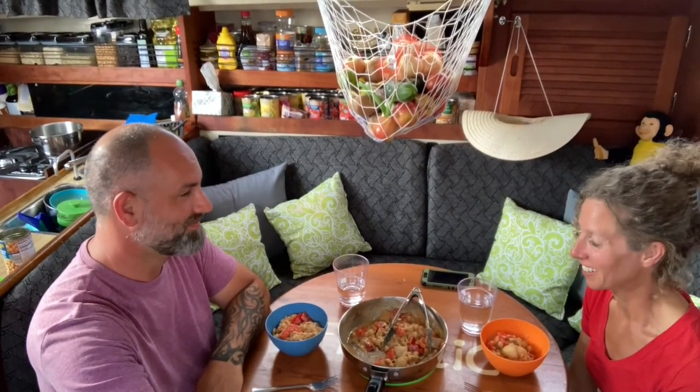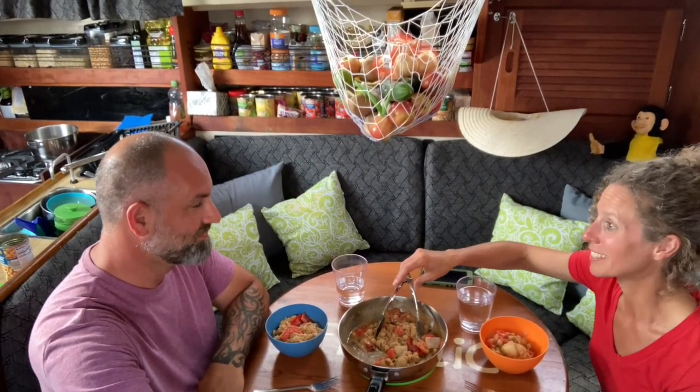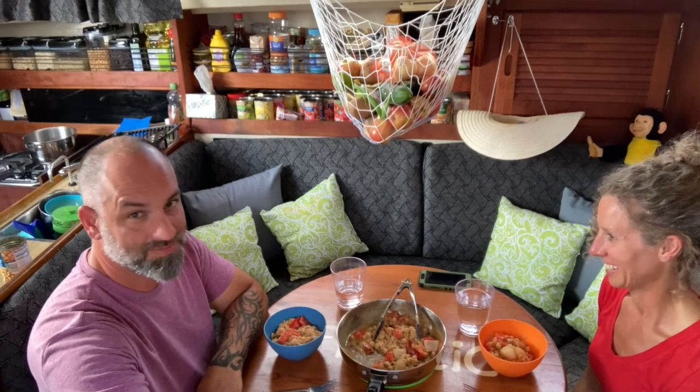So we're having peanut noodles. Peanut noodles. That's the whole point. Tonight for dinner. And it's one of my favorites because it's delicious and takes like 10 minutes. All right. I can't eat it while holding the selfie stick with this hand. So that was fun.